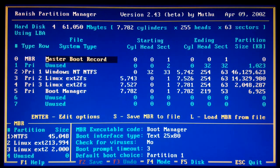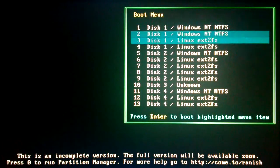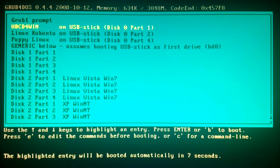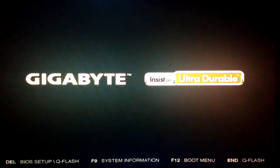It has Ranish Boot Manager installed, which allows reading the partition table of any host with MBR disks. Escape to exit and scroll down to disk 4. Enter. It's a Windows XP type menu. I did have XP installed here, but it was too slow to keep. Grab for DOS menu. We'll reboot instead.